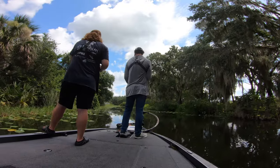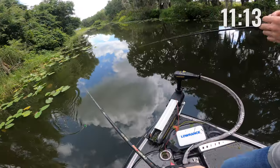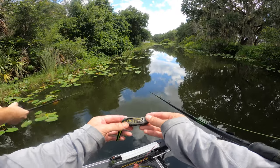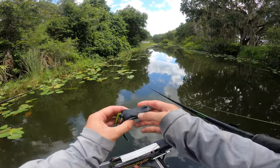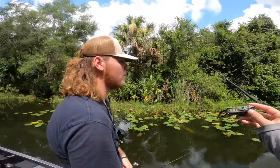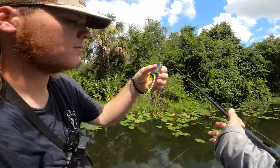Concrete. Alrighty, y'all, we're in the next canal. We have 10 minutes left. Shush, I'm trying to catch a frog fish. And I gotta say, I'm liking the $20 frog. It's definitely holding up. We got one blow up on it so far where we actually caught the fish. What do you think, Kaden? What's your thoughts on the $20 frog? You like it?